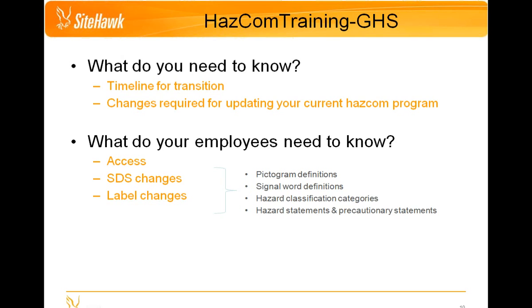So those changes revolve around what your employees need to know, because HazCom 2012 has been dubbed the right to understand, but still boils down to the right to know. So how do employees access the SDS or the hazard information? What are the changes to safety data sheets and labeling, i.e. the pictogram definitions, the signal word definitions, which hazard classification categories, statements, or precautionary statements are important to your organization, maybe specifically those most hazardous materials that you already train on. How are the classifications changing, and what do you have to communicate to your employees are important pieces of information that we suggest you look at when you're modifying your training program.